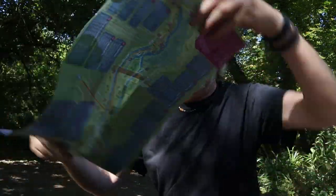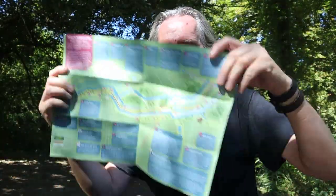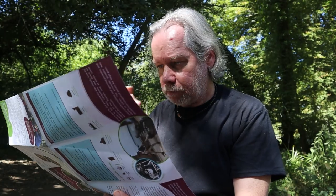What's really good, there are information boards along the trail, and you can pick up a heritage trail, which is really useful. So you can read about the history, what each of the buildings mean. There's a map so you can work out where you're going. It's pretty much a linear trail, apart from a few excursions, but it's quite a vast site.